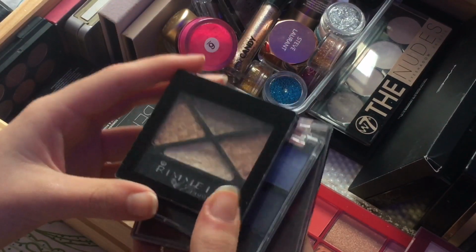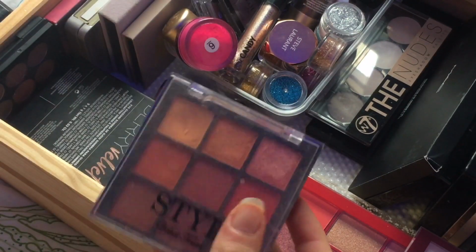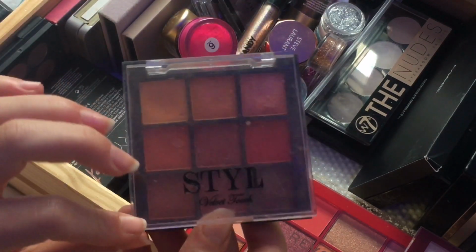I then have a bunch of these palettes. These two are actually really old because they were from my dance shows and that, which I just kind of keep. They're just memories. And then I've got this one, which is really pretty actually.